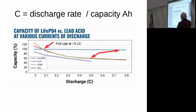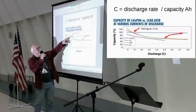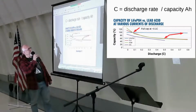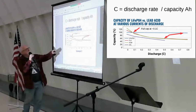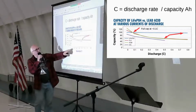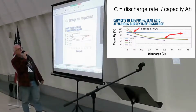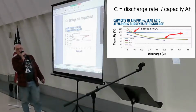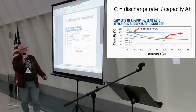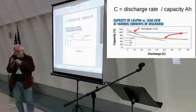So here we go. C is the discharge rate divided by the capacity in amp hours. In this chart, the blue line is the Cinderella battery, which is the lithium iron phosphate. What it says is you're running at about 100% capacity and discharging it to 80% depth of discharge, over and over, and what do you get? Well, your battery's basically still brand new. But if you use lead acid batteries, that's not the case. That battery degrades pretty quickly.